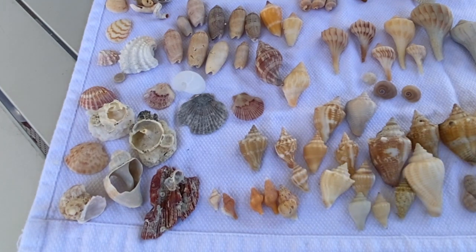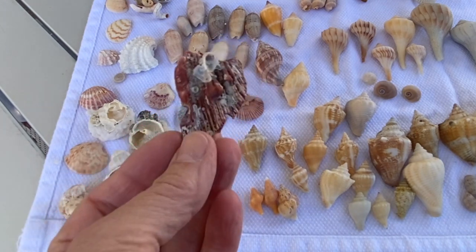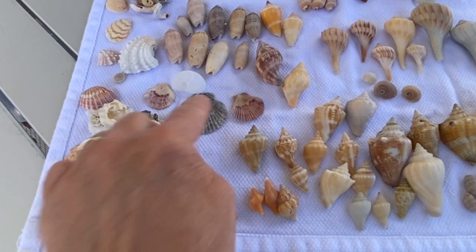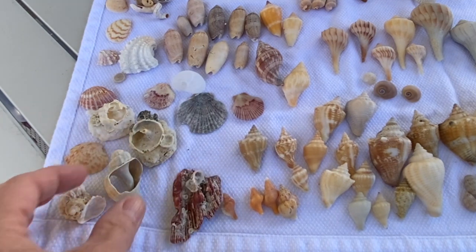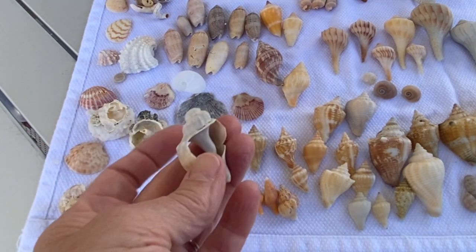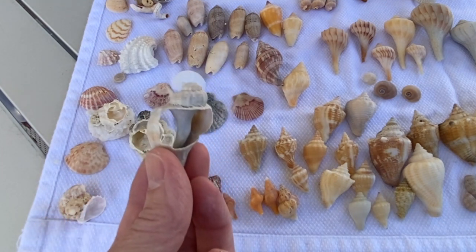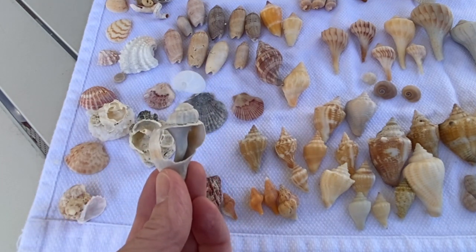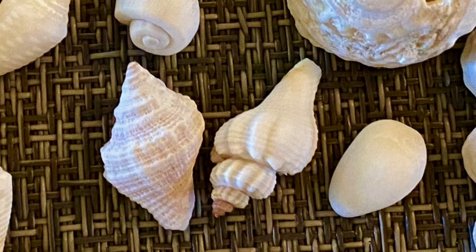I did put some of these broken shells over here. This is a piece of a lion's paw, and I've only found one lion's paw in my life. It was sort of a juvenile size. It was about that big, but this one would have been a huge one. This is a broken shell, which is an adult version of one that I couldn't figure out in my last video, and I think it might be a king's crown. So if you know what that is, let me know. I'll show you the picture of the tiny shell that I couldn't figure out.